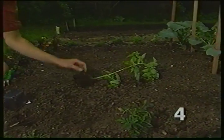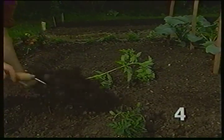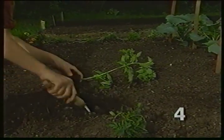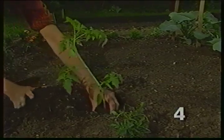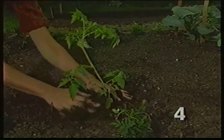We're putting 3 plants in this corner of the garden. We're setting these transplants deep in the soil, right up to the first set of leaves. Ideally, the plant will have 4 to 6 healthy leaves on its stem and will be thick and short, not long and thin.